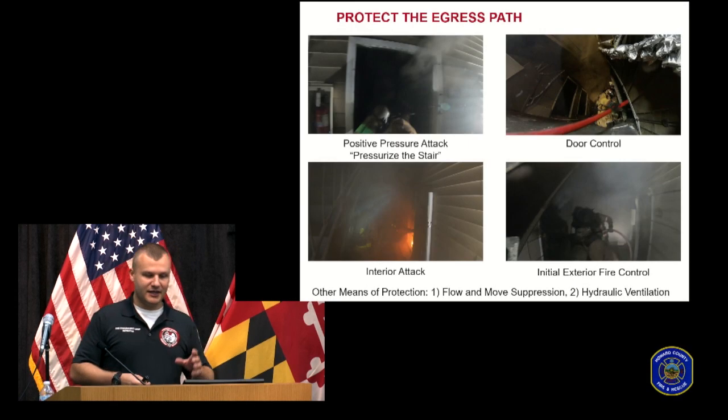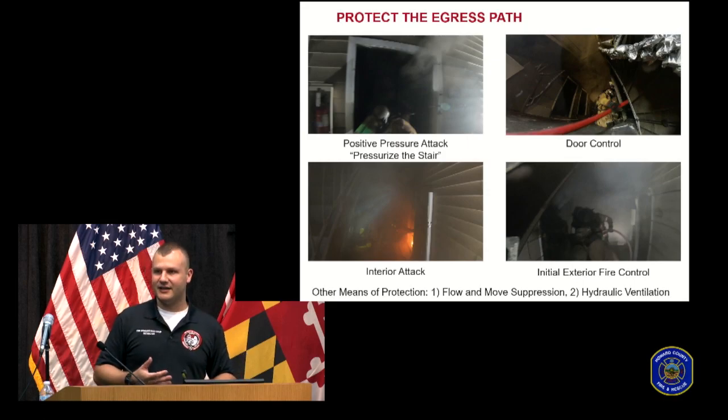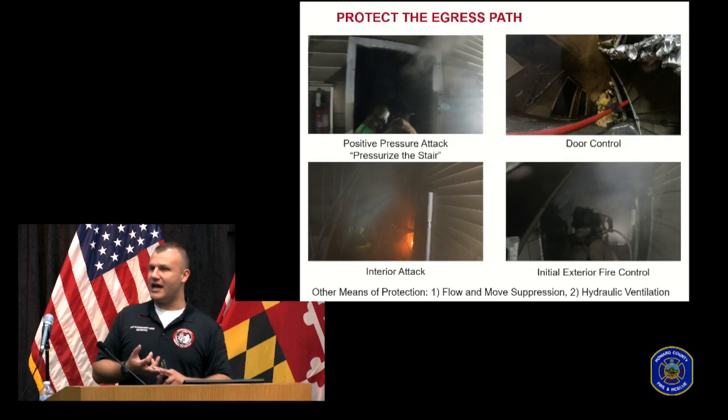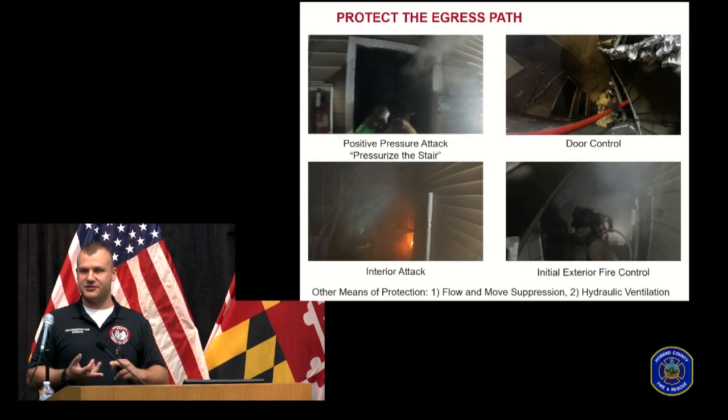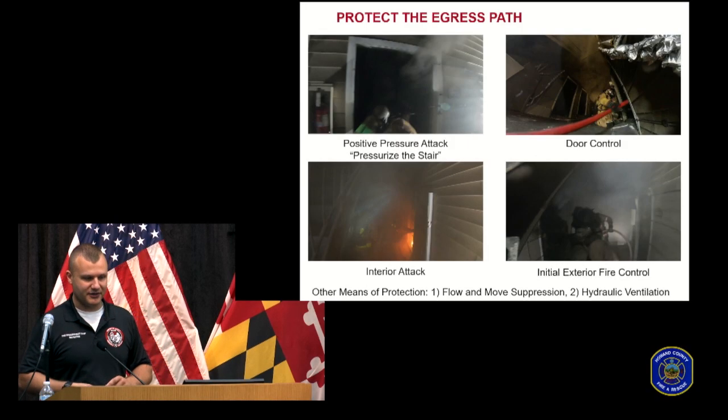So then we start putting the pieces together of how can you combine this to have the most effective attack. Are we going to pressurize the stair? Are we going to rely on door control? Are we going to rely on getting some water in from the outside first if we've got a good presentation of fire? You know, how can we put this into our response model and see where it fits?